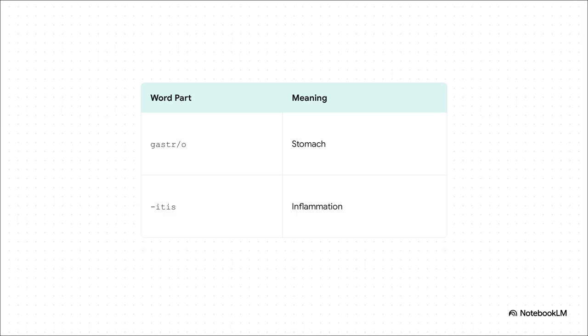Let's do a little word surgery. It sounds complicated, but it's really not. The first part, gastro, just refers to the stomach. And the suffix itis just means inflammation. So gastritis literally means stomach inflammation. See? So many medical terms are just built like that, piece by piece.